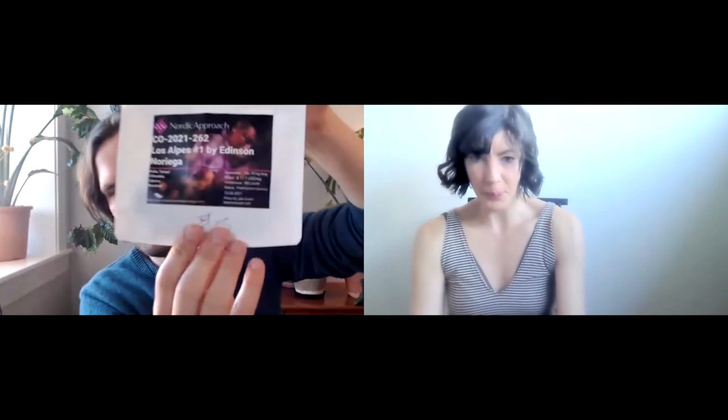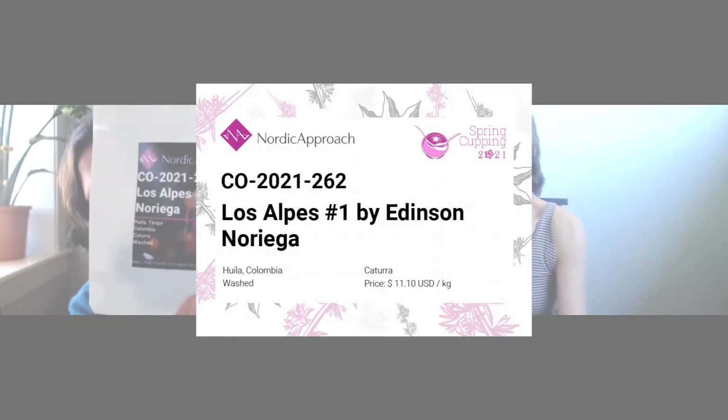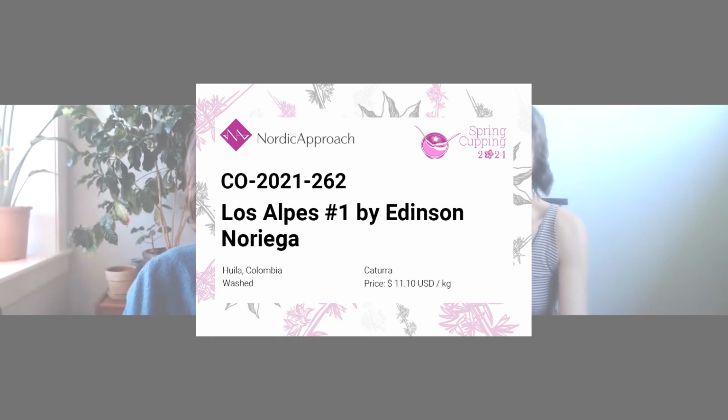Yeah, absolutely. So there are two different lots here. One is called Los Alpes by a producer called Edison Noriega. This is a coffee from Huila, and the municipality is Tarqui. I just have to mention Tarqui specifically because it has been a municipality very close to our hearts. In previous years we ran a competition there with some producers, and we found the coffees from this really small area are quite unique and have great and distinctive cup profiles. So it's always great to work there, and we love having coffees come back in stock.